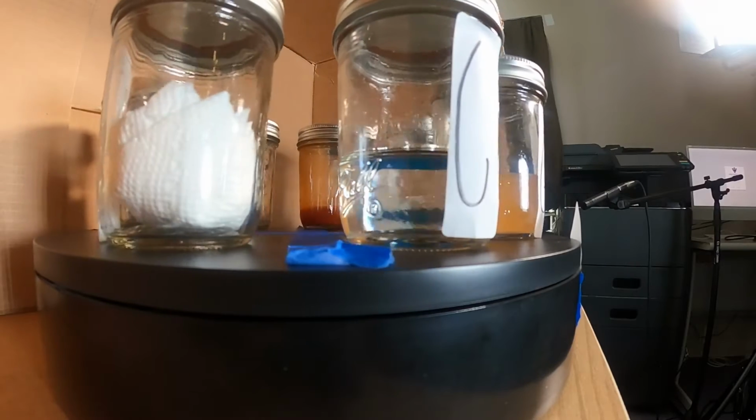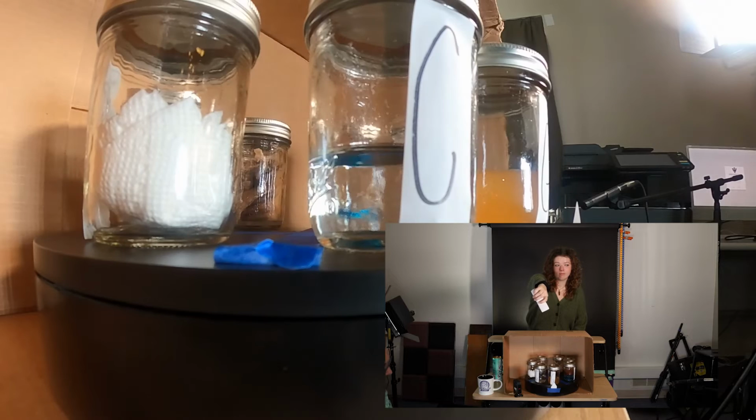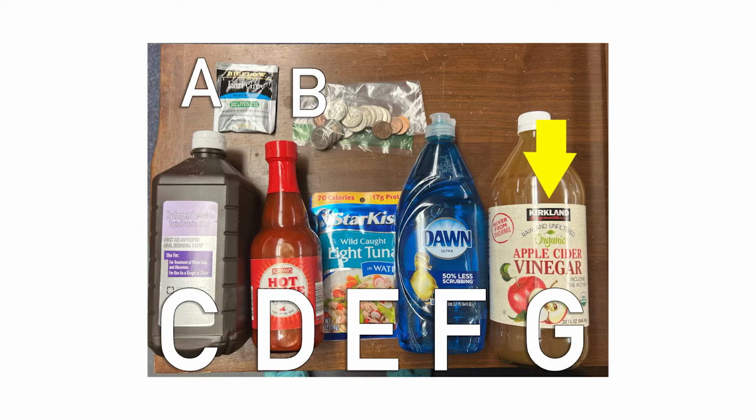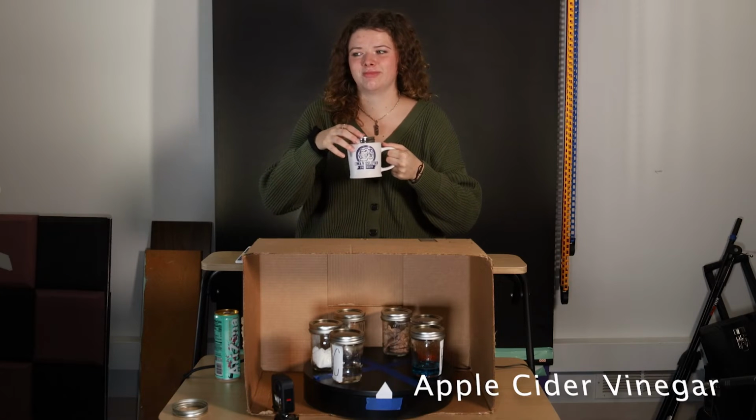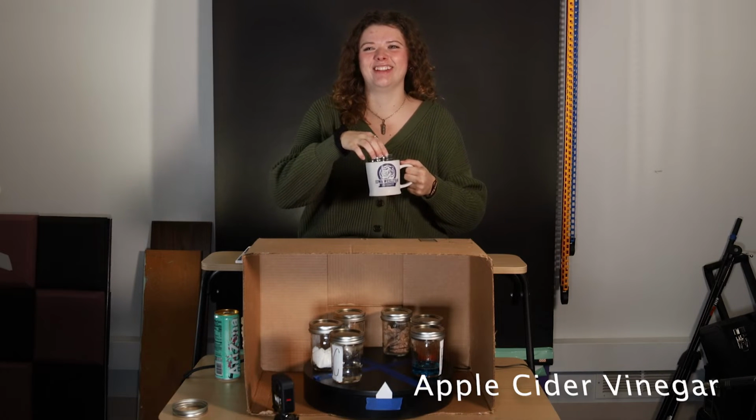Our next sense is smell. There are 7 items on the turntable. There are a range of pleasant to repulsive smells, and we're about to see which one they'll get. He looks too excited for this one. I'm not ready for it.